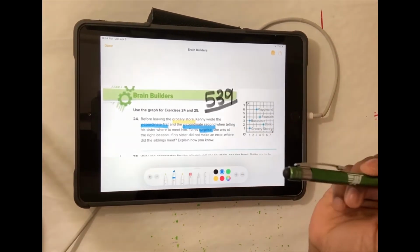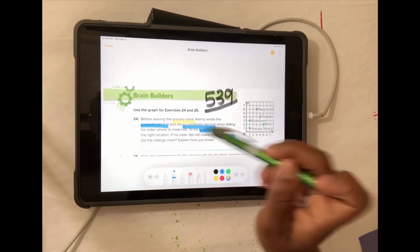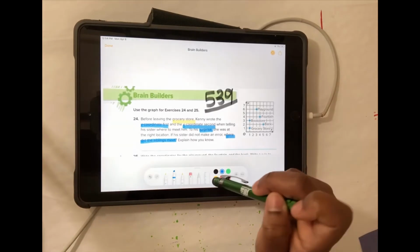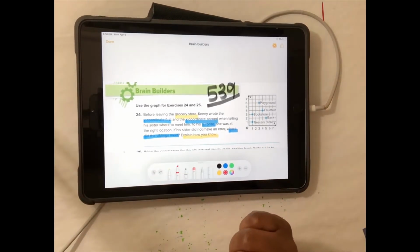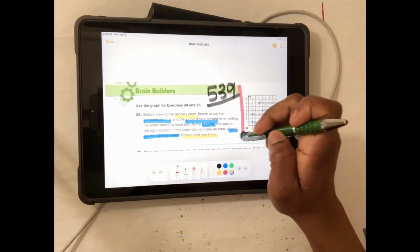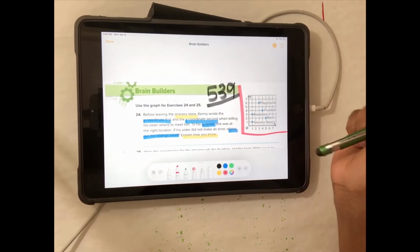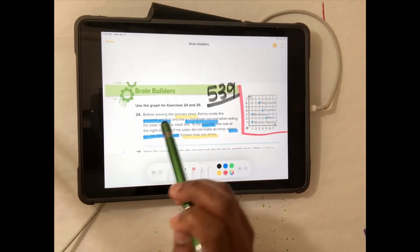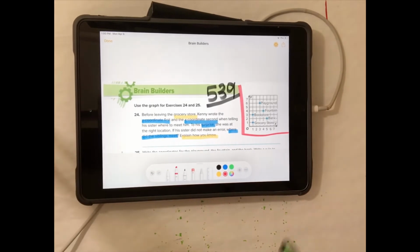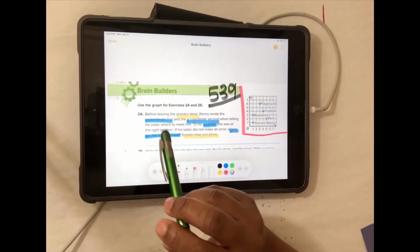I'm going to underline the word surprise. If his sister did not make an error, where did the siblings meet? We also have to explain how we know. Okay, I know that I am going to have to use this coordinate grid to be able to answer this problem. Now, a big part of the problem is right here. Do you see it?